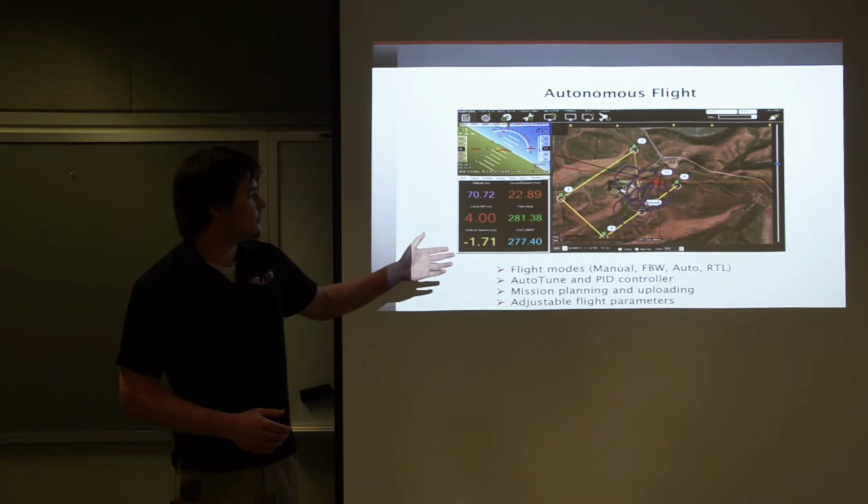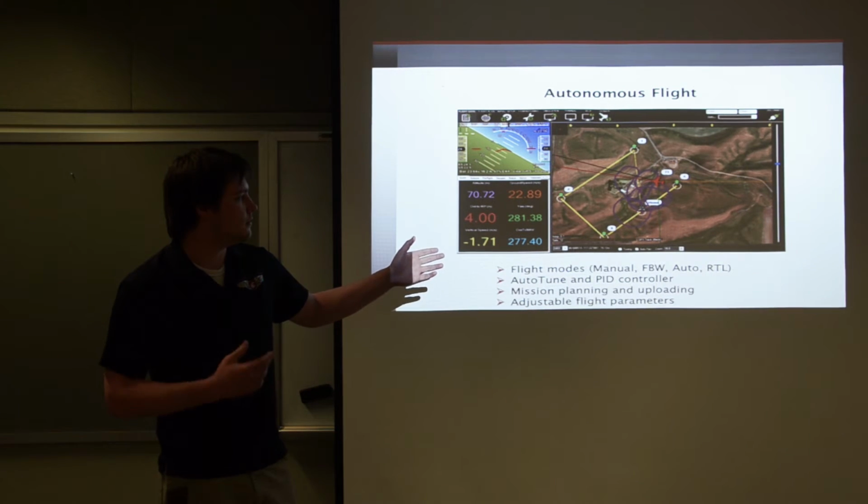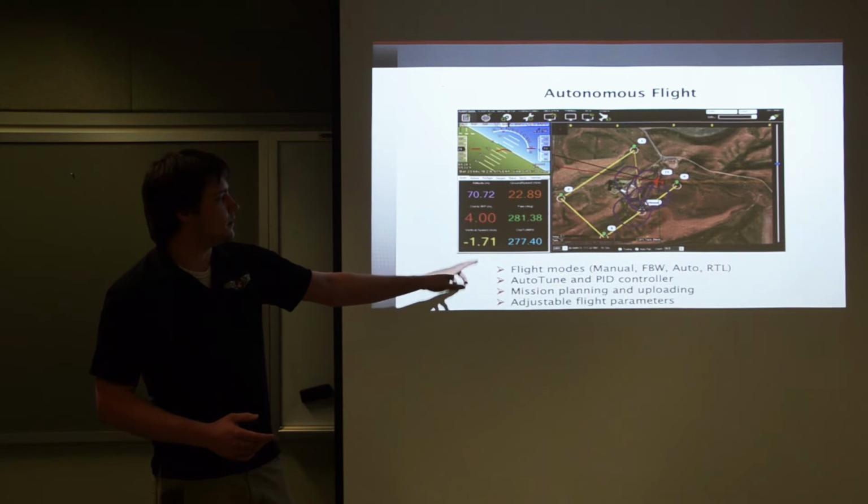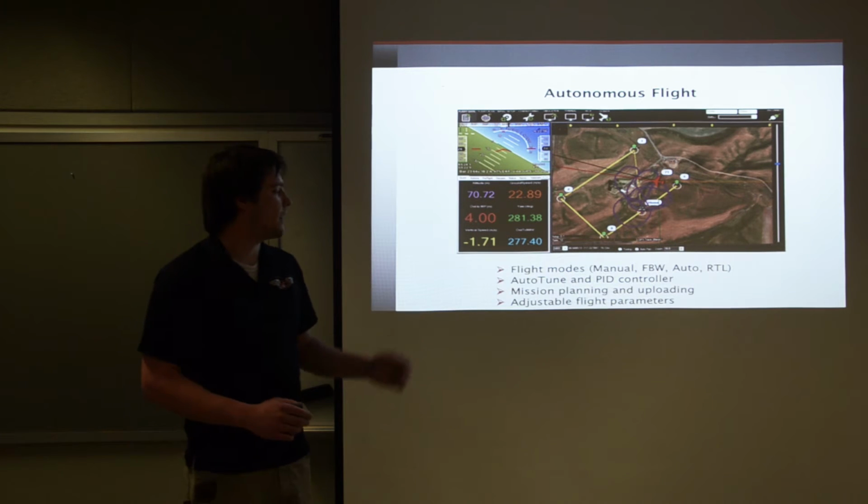Mission planning is relatively easy to do. Here's an example of it. This is actually Mission Planner, one of the user interfaces that we're using. On the right side of the screen, you can see a bunch of waypoints listed out and a purple line showing the path of the craft.